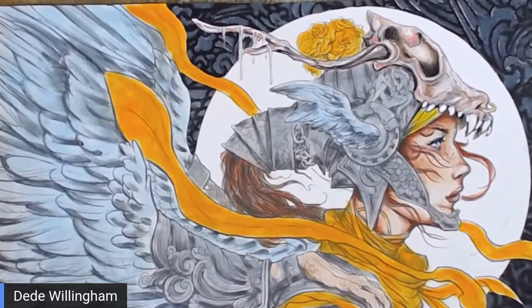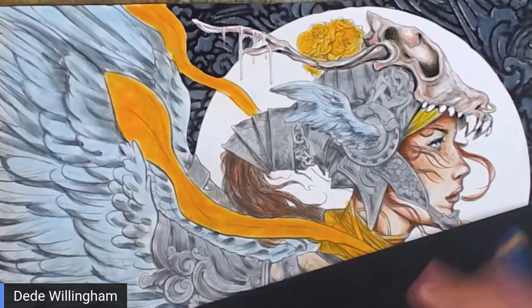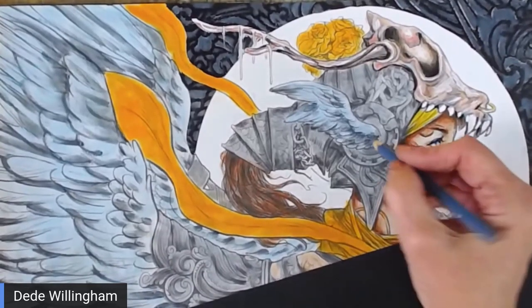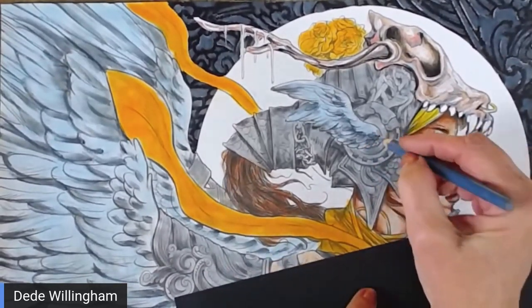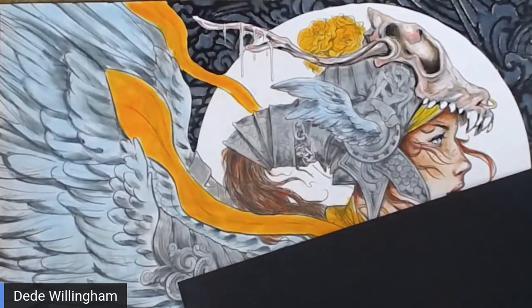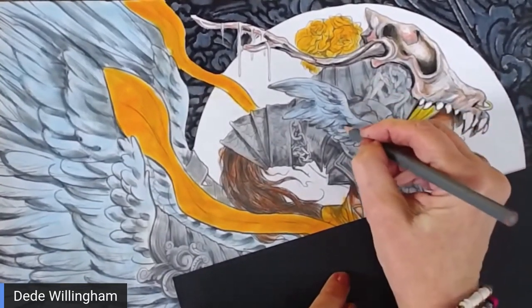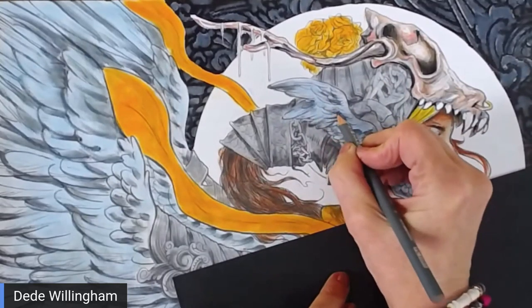Well, black might flash this out, but maybe, yeah, let's see. I just don't want to rest my hand too much on this. Okay, so now let's see. Nope, I need the darker one. All righty, let's see if that's dark enough. Probably dark enough for the wings.